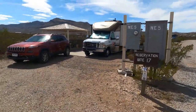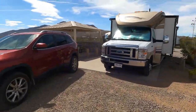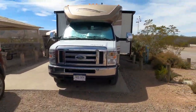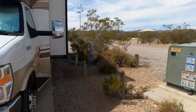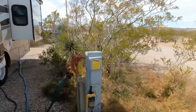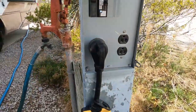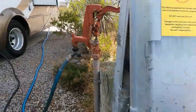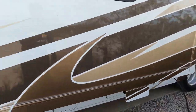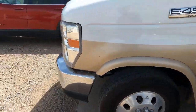This is my campsite. I'm at Cactus Patch number 17. This is a power and water hookup. Let's check the box. I have 30 amps. Don't overload. And that is at 30 amps, so not 50 amps, in case you're curious. A beautiful level cement pad.